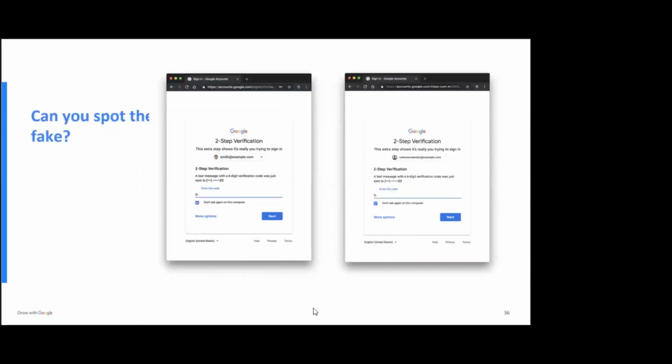I like this example, but it's a little small. In fact, even this one sort of got me a little bit. So again, can you spot the fake between these two emails? We're sort of running out of time, so I can't have you look at it for very long, but I'll maybe give it a couple seconds.